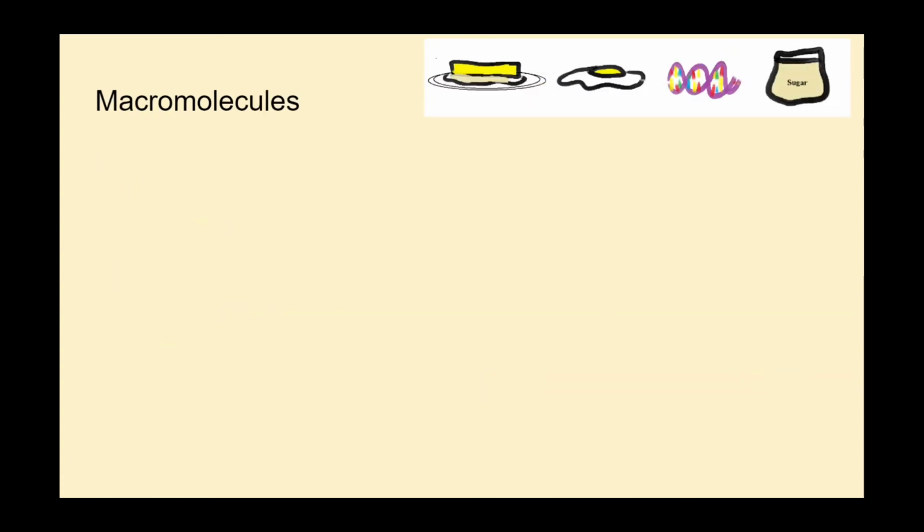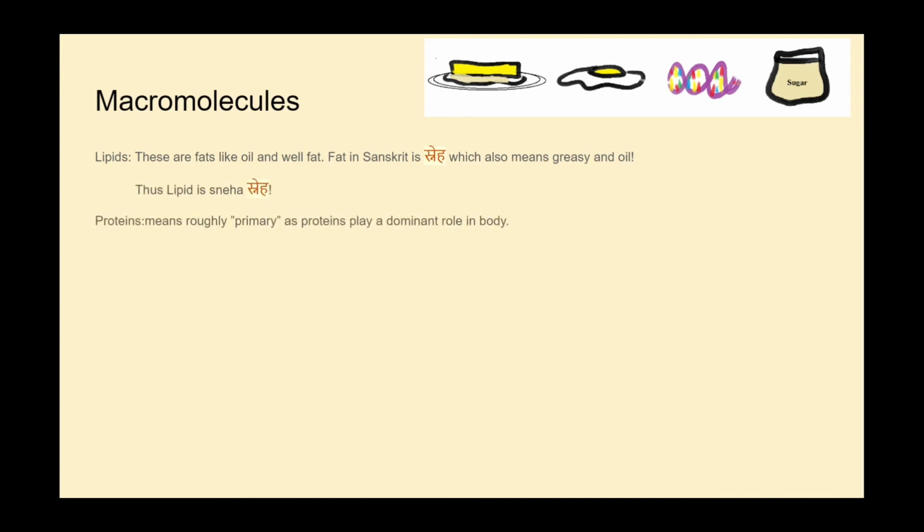Both are acceptable. Macromolecules. Lipids, these are fats like oil and, well, fat like animal fat. Fat in Sanskrit is sneha, which also means greasy, and oil. Lipid is thus sneha. Proteins, meaning roughly primary, as proteins play a dominant role in the body. Apparently in Hindi and the Sanskrit Online Dictionary, protein is probujina, and that will be used by me. I do not know the etymology of this word.